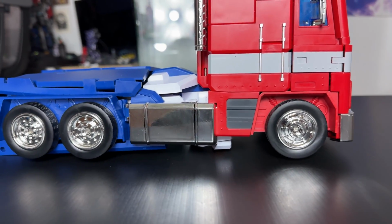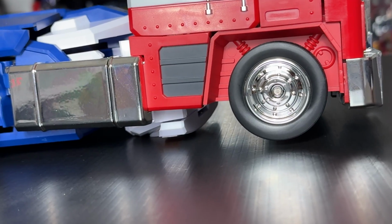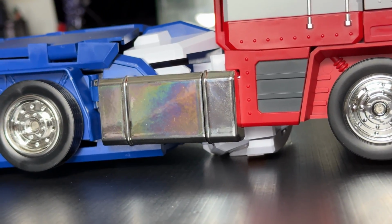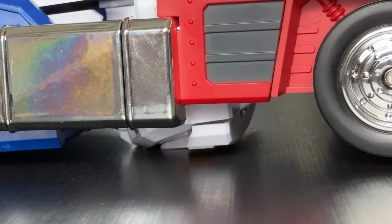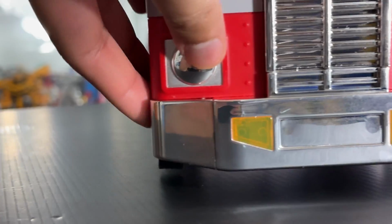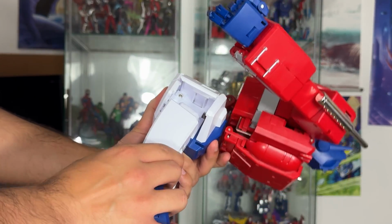Now, I don't know if I messed up the transformation somewhere, but the wheels for me don't seem to touch the ground, and his crotch piece does touch the ground, which could cause some scratches. Once again, not sure what I did wrong. I do many things wrong in my life. The front side bumper pieces also keep popping out while transforming, which is super annoying. Seriously, the looseness on this figure is a major downside.